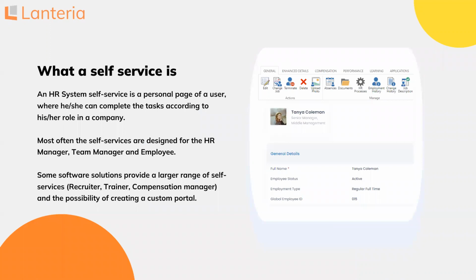So there we go. First of all, what is a self-service? In the HR management system, the self-service is a kind of portal of a user where that user completes HR-related tasks. Actually, not only HR-related tasks: employees can manage personal timesheets, request something, acknowledge they have read some security policies, and so on and so forth. But anyway, that's a personal portal of the employee. Depending on which role you perform in the company, that may be HR manager, team manager, employee, there may be different types of such portals.